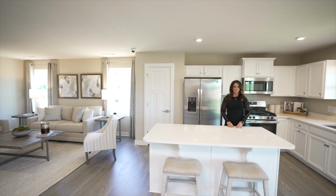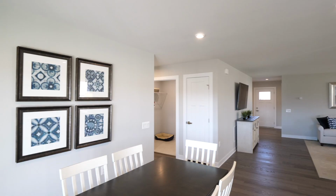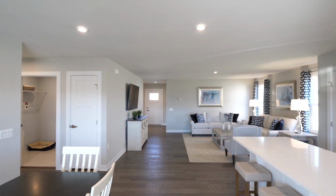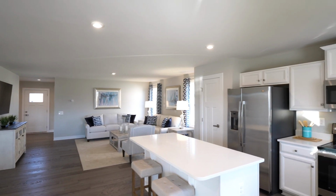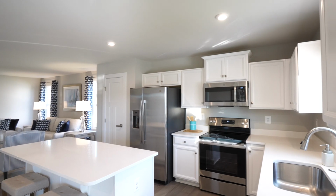Are you tired of your closed-off kitchen layout and your outdated features? We can fix that for you. A modern, open kitchen with an expansive island and included appliances means you'll enjoy hosting the holidays and having friends and family over. With energy-efficient appliances, you'll save money on utilities, and since it's all brand new, you can say goodbye to repairs and endless maintenance.